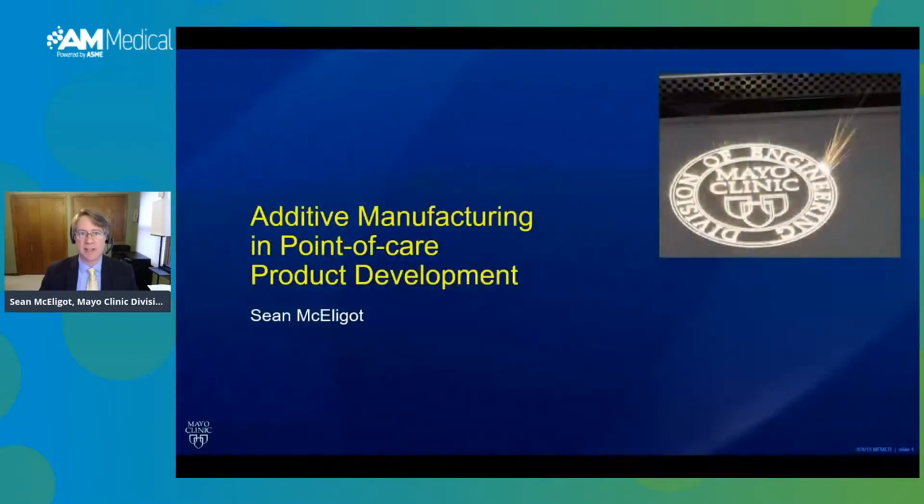I'll talk about the application of additive manufacturing within the walls of Mayo Clinic. First, let me give you a little background on the Mayo Clinic Division of Engineering.